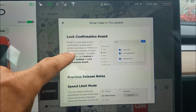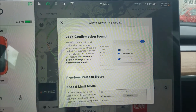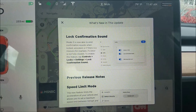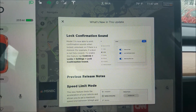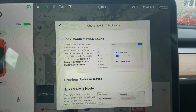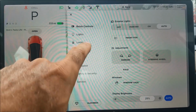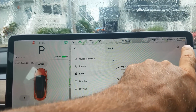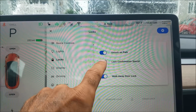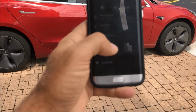First thing, the lock confirmation sound. When your car gets locked or unlocked, or if it is unable to lock because maybe a door is jammed, you can get a sound now. You turn it on through controls down here, then Locks, and then under Settings. A lot of things are underneath this gear, and this is the toggle there to turn on sounds. We'll give it a try.